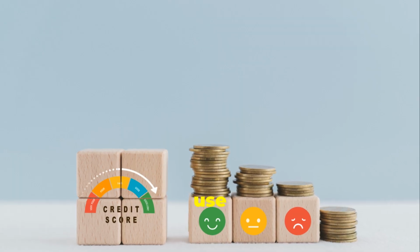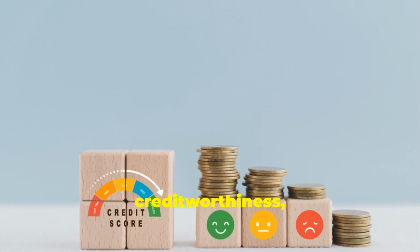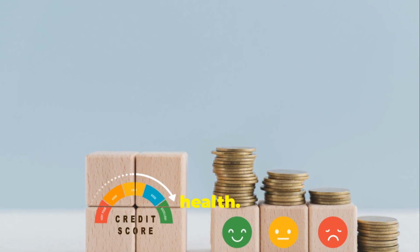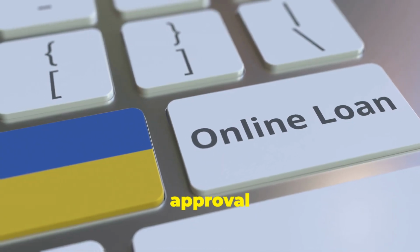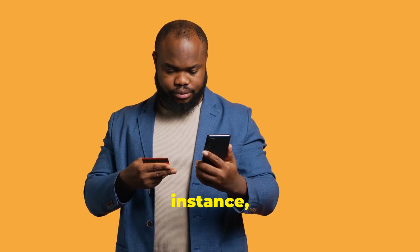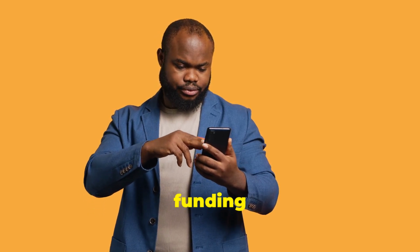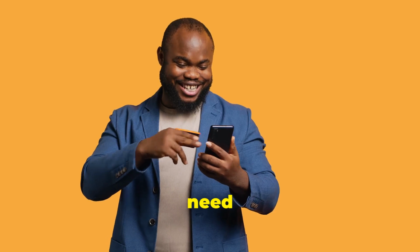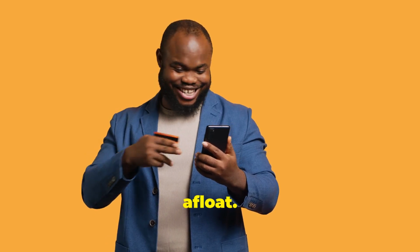These solutions use advanced algorithms to assess creditworthiness, providing a more accurate picture of a business's financial health. This, in turn, allows for faster approval times and more accessible funding options. For instance, some online platforms can provide funding in as little as 24 hours, giving business owners the capital they need to keep their ventures afloat.